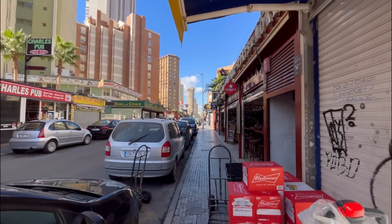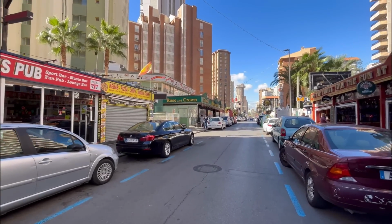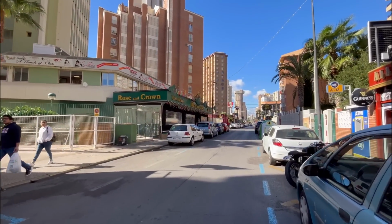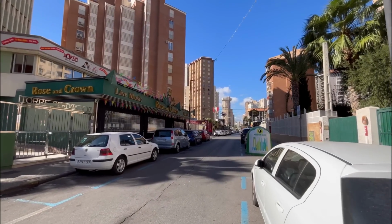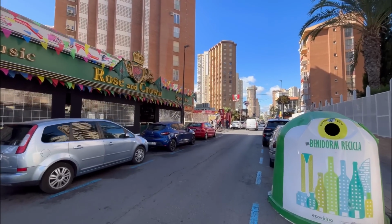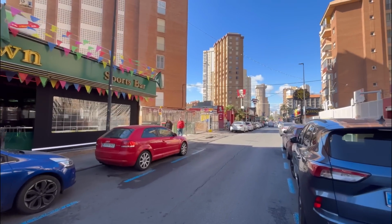But if you want to be a resident, if you want to live here, at some point you would not really care about all these shops, you would not care about the huge amount of bars and nightclubs. You would want to have something for a living. So you need to know a couple of things about this area. First of all, obviously nightlife. It's the busiest place and the biggest in terms of the amount of different bars in Benidorm.